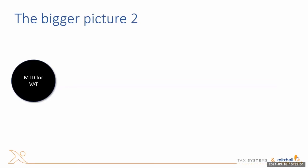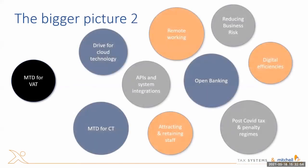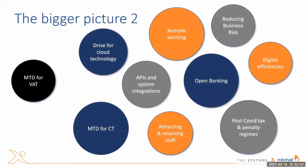If we look at MTD in a silo, then we miss the bigger picture again, with MTD for CT coming in soon, a whole drive for cloud technology over the last 10 years, fueled again with COVID, remote working, hybrid working is here to stay. So we've got cloud technology, API, system integration, digital efficiencies, business risk being reduced through cloud and automated software. We haven't even scratched the surface of what open banking will do for transactional level compliance. And of course, we've got post-COVID tax and penalty regimes, as well as the idea about workload and capacity and what that means on using suitable software for attracting and retaining staff.